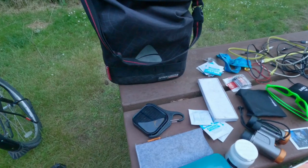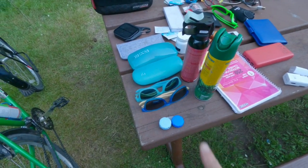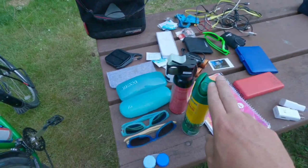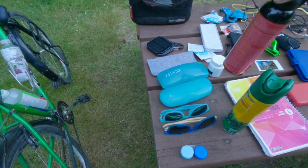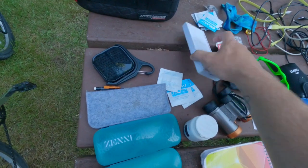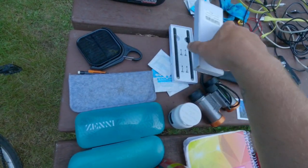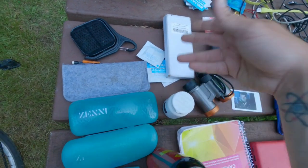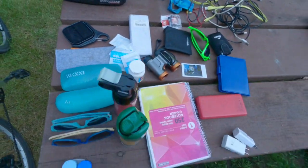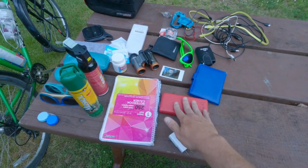So what have I got? I've got a light here, different glasses and stuff, because I do wear glasses, I do wear contacts, some Muskol, some bear spray for grizzly territory, some painkillers, some wipes. This is a pen that you can use to draw on your phone. It's made specifically for drawing on your phone. They're actually pretty cheap. More alcohol wipes, a notebook, got some plugs, a power bank.